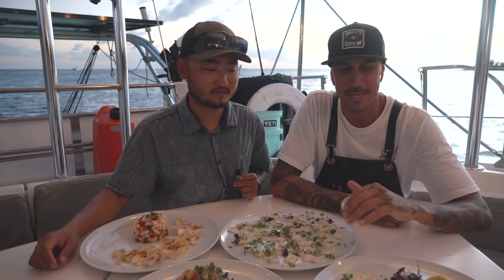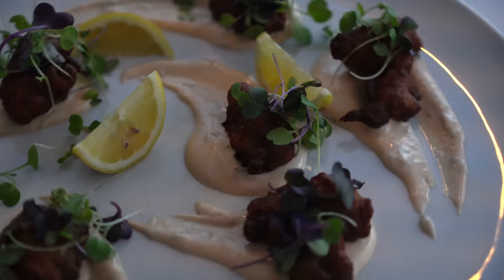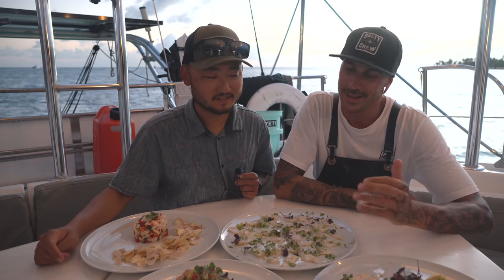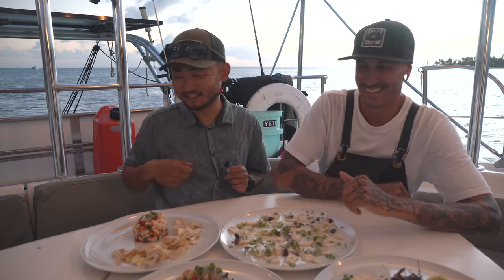And then over here, the same thing, we use the same aioli. I wanted to kind of pair up the two dishes. And here we have some conch fritters, a pretty traditional Bahamas dish. And I think we pulled it off, excited. Chef, I think it was good. Yeah, I think so. Good job.